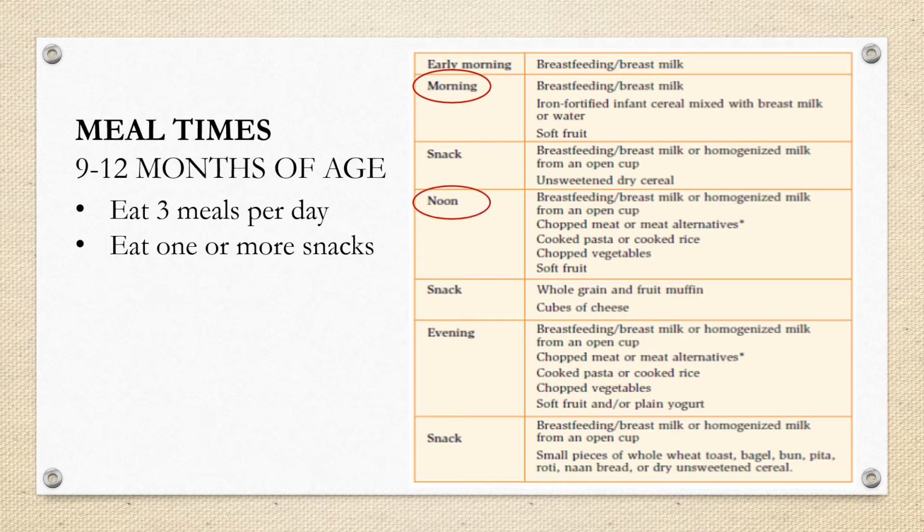Then for lunch and supper, some meat or meat alternatives such as beans or tofu, paired with some pasta or rice, vegetables, and fruit. In addition to these 3 meals, several snacks have also been included, such as some dried cereal, a muffin with cheese, or small pieces of toast.